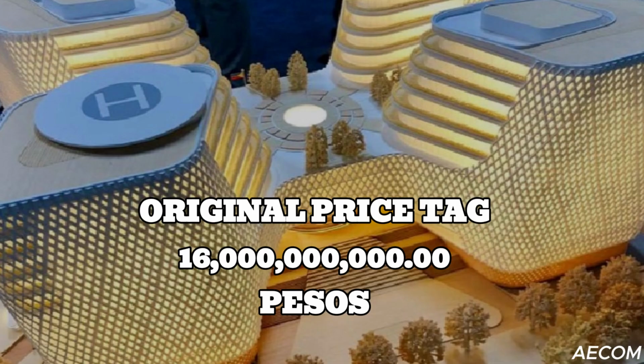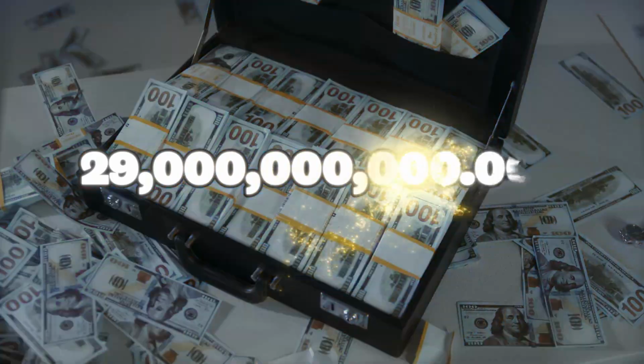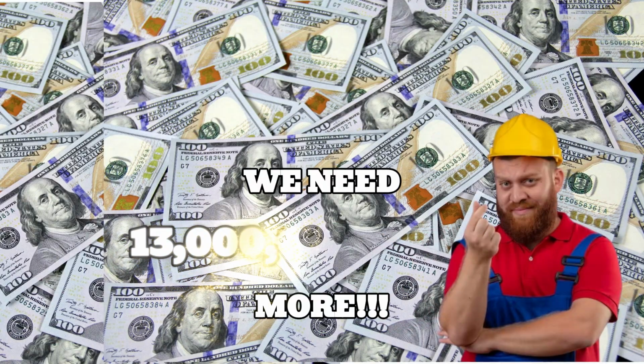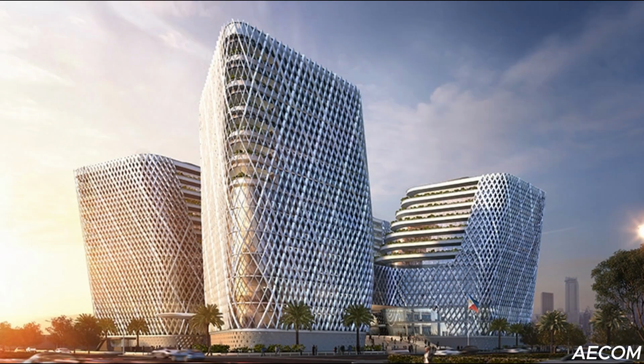The new Philippine Senate building was estimated to cost over 16 billion pesos, but is now estimated to reach up to 29 billion pesos by the time the building is complete, and that is a staggering 13 billion more than the original budget. Let's take a look at some of the possibilities and factors of the massive increase of almost half of the original estimated cost.